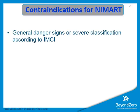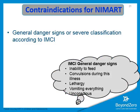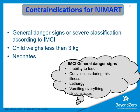And there's a few basic contraindications for NIMART for a nurse to initiate. And in the IMCI, there's very specific danger signs. So a child who is obviously very ill, with these danger signs, or all children who need to be admitted to hospital, is not going to be started by a nurse on ARVs. But very important, children weighing less than 3 kilograms and neonates must be initiated by a doctor. Please see our e-learning module on neonatal ART that identifies the differences between initiating children and neonates on ARVs.